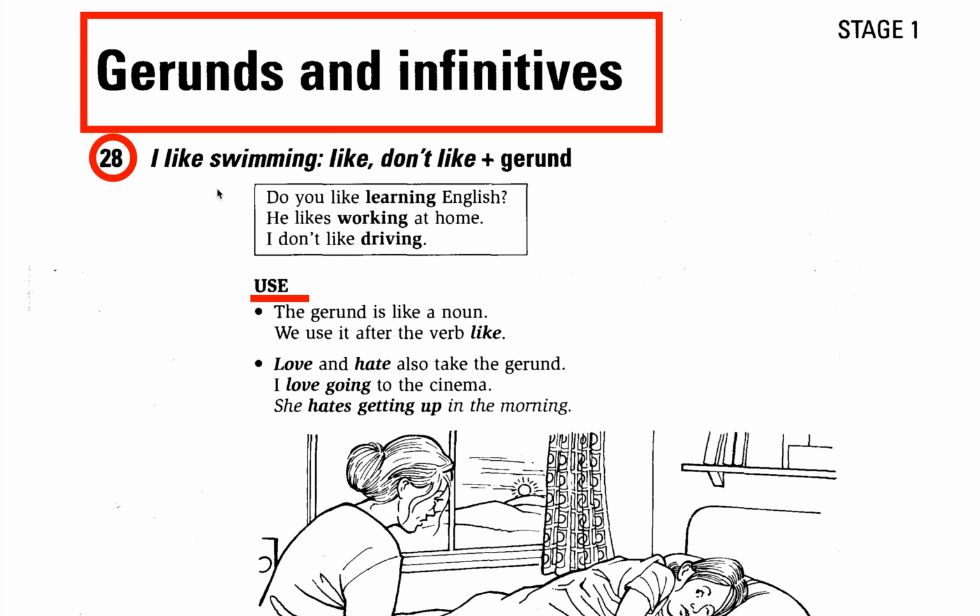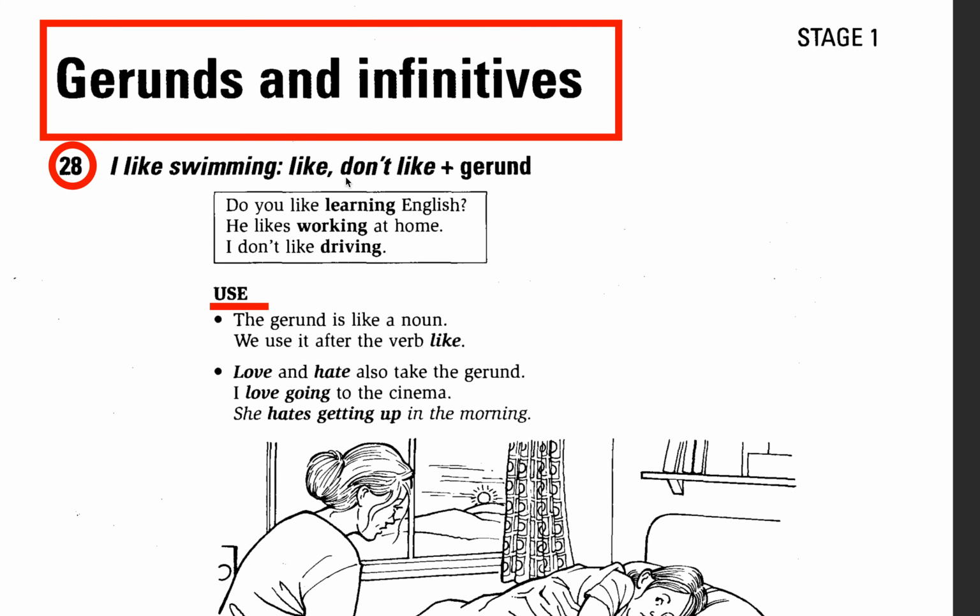I like swimming. Like, don't like plus gerund. What does it mean? Listen together and see. In the column: Do you like learning English? He liked working at home. I don't like driving. So the words with the bold letter are gerunds: learning, working, driving. This is what we call gerund and infinitive.